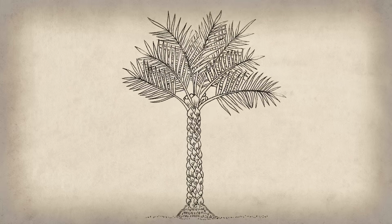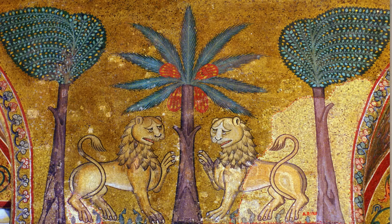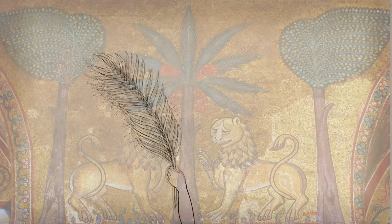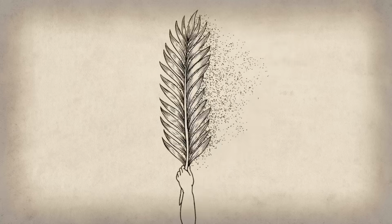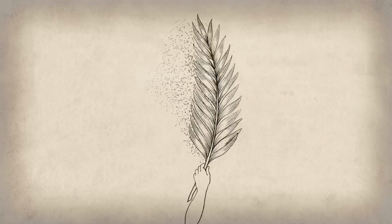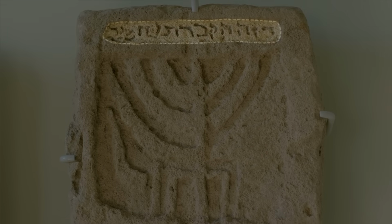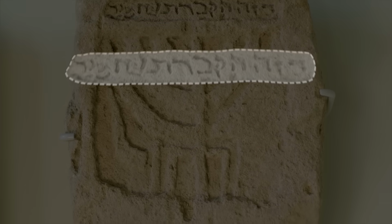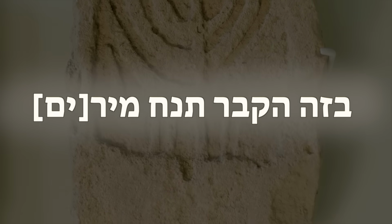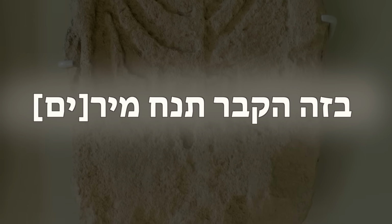The third symbol typically found on Jewish gravestones, and which on this one seems to have been chipped off and is no longer visible, is the lulav. That means a young frond of the date palm. The lulav is associated with the fall harvest festival of Sukkot, when Jews hold these fronds in their hands while reciting blessings. The Hebrew text on Miriam's gravestone was clearly carved by an experienced hand. It's easily legible today, almost 1,500 years later. Here we can see the fully developed version of the square Hebrew script, similar to the one in use today.